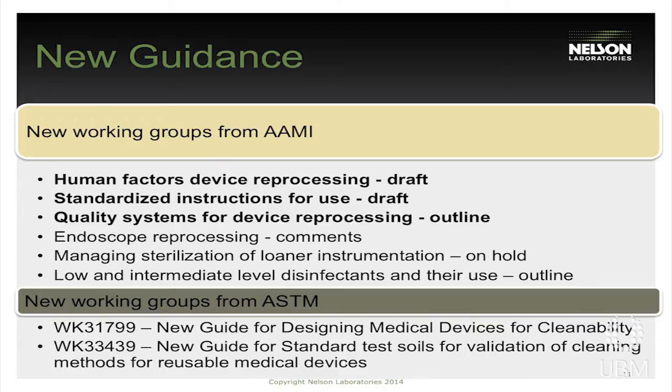The endoscope reprocessing document also has a lot associated with human factors. The managing sterilization of loaner instrumentation, that's a huge issue for healthcare facilities, and the fact that they don't always get the instructions associated with loaner instrumentation. They just have to bring it into their facility, process it to the best of their abilities, and then move it through the system.